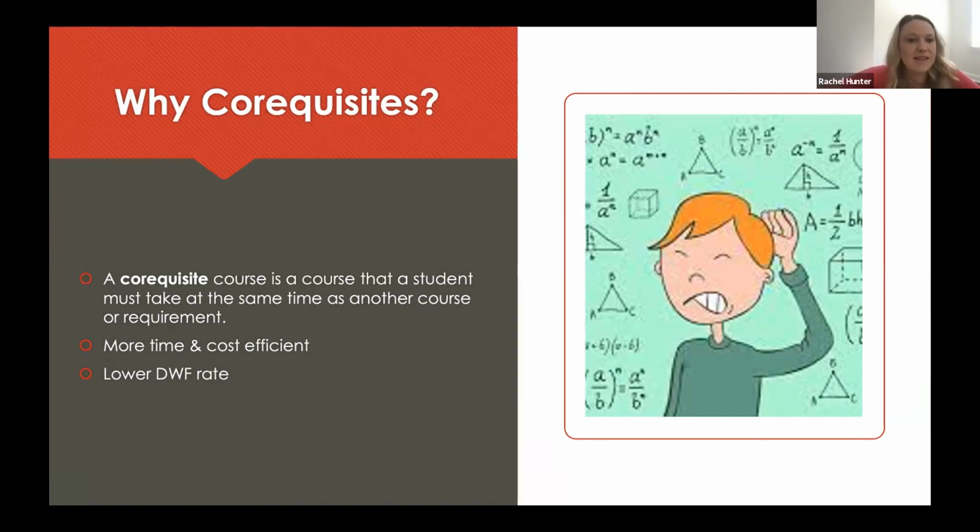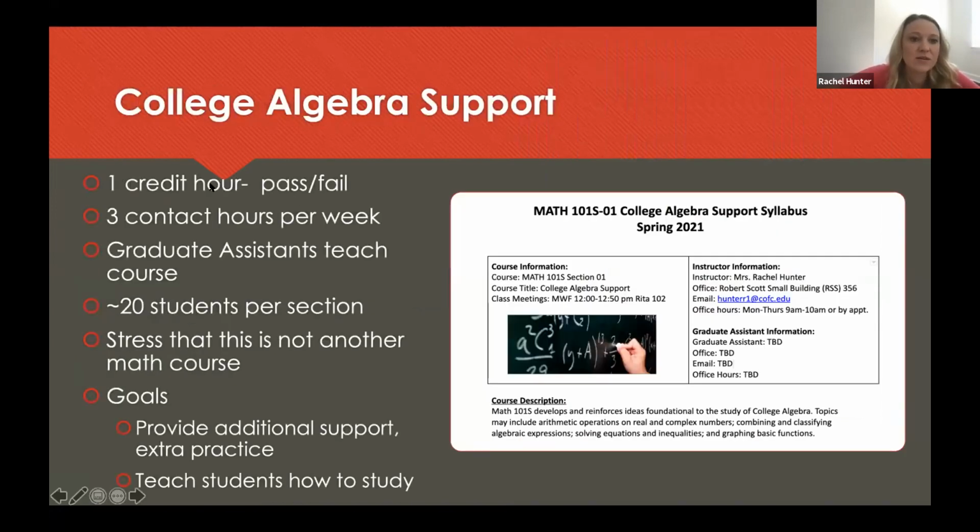So the way that we set this up, we actually did our course as a 1 credit hour course. We did it that way just so students wouldn't have to pay as much money for the class. So even though they only pay for 1 credit hour, they still go to class for 3 contact hours per week. That 1 credit hour is pass fail, and we did that just so that it doesn't affect their GPA at all. We set it up so that graduate assistants are teaching the class. And this is really neat because it's a way for us to support them financially, a way for us to spend less money running the class, and they also get teaching experience that will help them moving forward after they graduate.